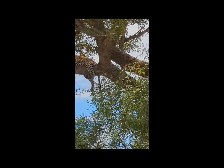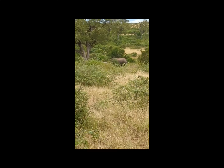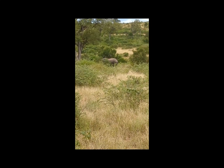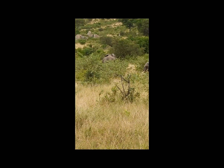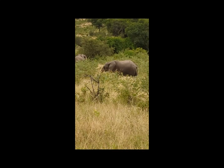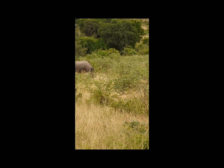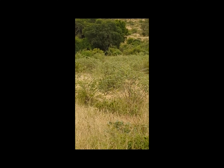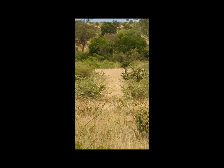So here's that beautiful leopard again, just hanging out on the tree, having a great day. Here's a herd of elephants. Again, I was very fortunate and able to see dozens and dozens of them. So here's a nice big herd just hanging out, having a nice, relaxing meal, enjoying the sunshine. This is all early in the morning, so a lot of grazing going on.